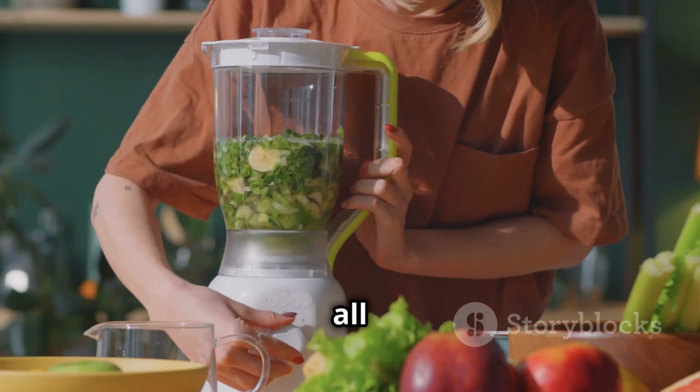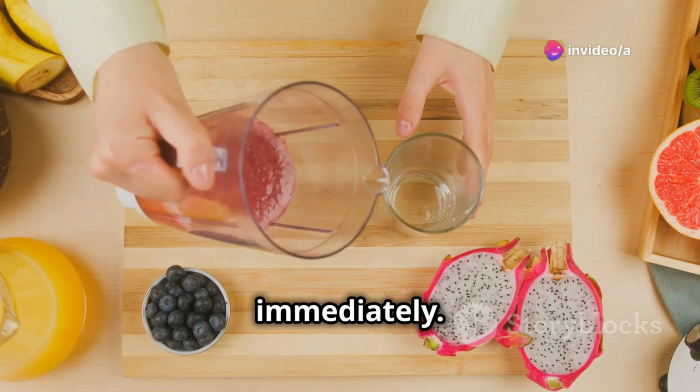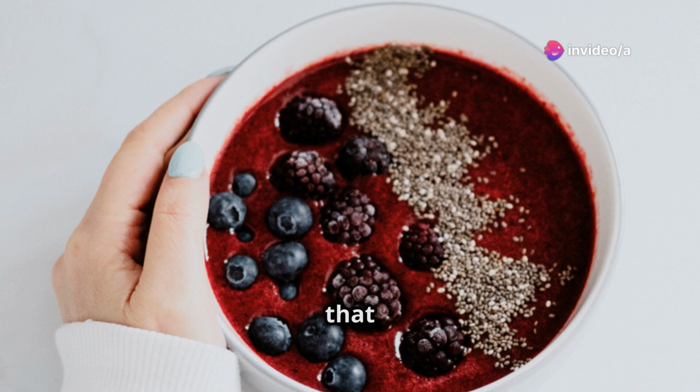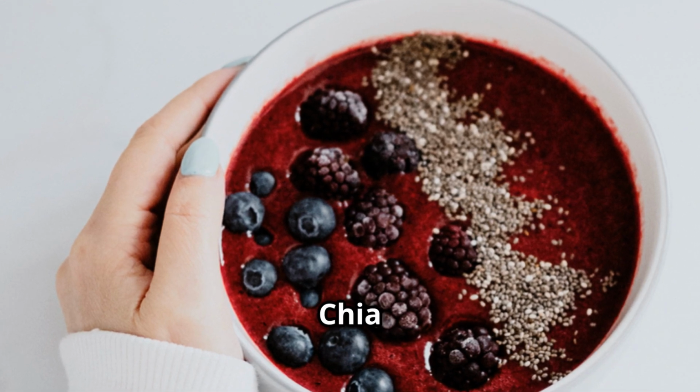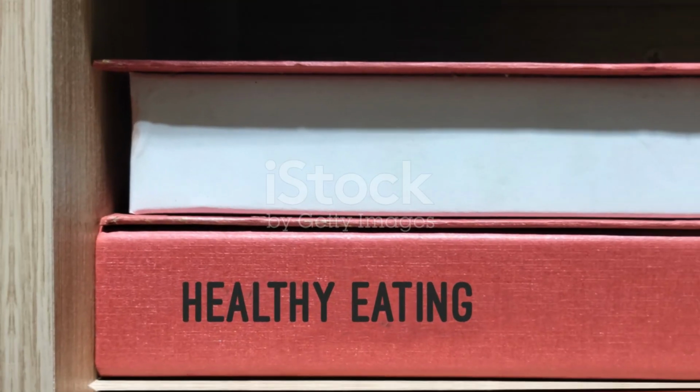Instructions: combine all ingredients in a blender, blend until smooth, pour into a glass and enjoy immediately. Why it's liver-friendly? Berries are packed with antioxidants that protect the liver from damage. Chia seeds provide fiber and cinnamon helps regulate blood sugar levels.